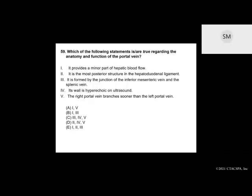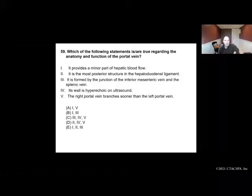It is formed by the junction of the IMV and the splenic vein. I think this gave people some confusion because there were a lot of C's and B's in there. It is formed by the junction of the SMV and the splenic vein. Now, sometimes it's true that the IMV will insert right at that confluence as well, but the absence of the SMV from that answer tells you that it's clearly not correct.